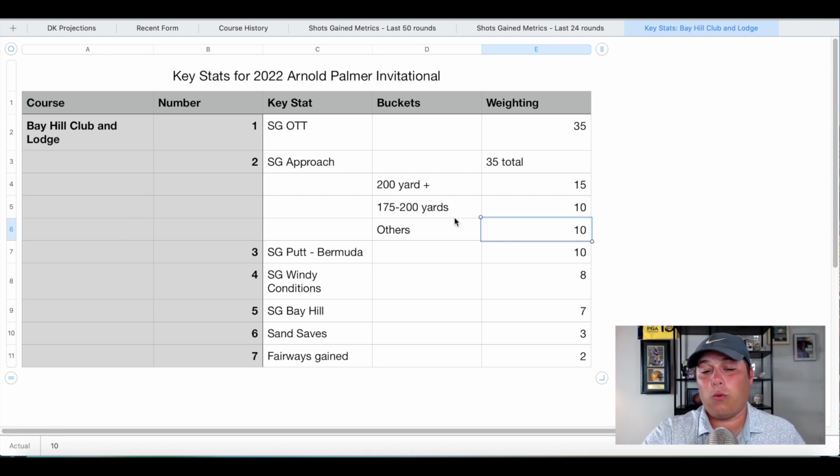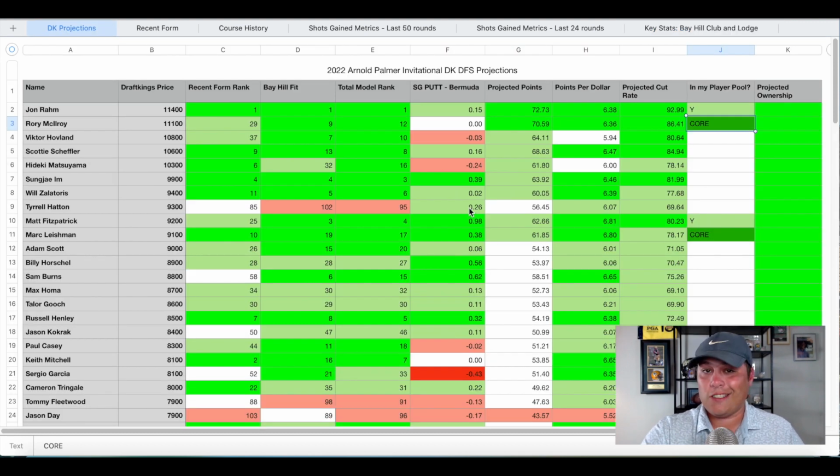Putting, of course, is important in Florida, particularly on these Bermuda grass surfaces that have a lot of green. It also tends to get very windy here at Bay Hill. So I'm taking a look at windy conditions, also shots gained at Bay Hill in general, because we've seen so much correlation to success based on past performances here. Also sand saves because of these bunkers that are extremely difficult, and fairways gained as well to help mitigate some of that rough.